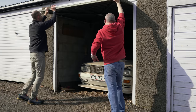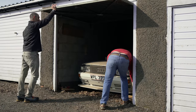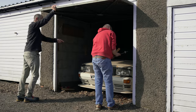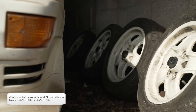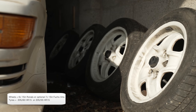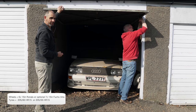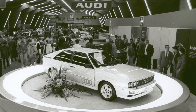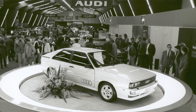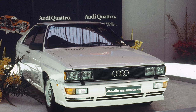Let's prop the garage door open and then have a deeper dig. Yes. It's got the early wheels as well. I've just seen them stacked at the side there. Yeah, apparently they're Fuchs alloys. They weren't standard. This colour and those wheels, that is how the car was launched at the Geneva Motor Show, 1980. There are some period photos of it on the plinth, Alpine white, with those rims.